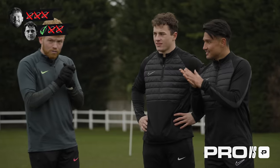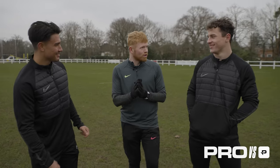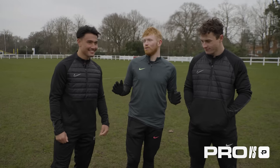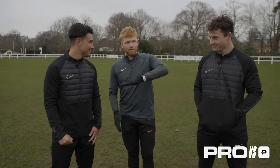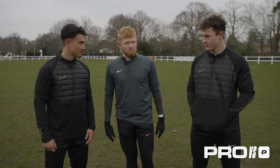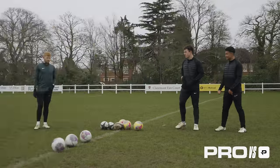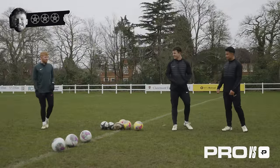On to crossbar challenge. Challenge number three, following the same rules, guys. Three attempts each of each ball. Back to you, Marcus. Now, first one, obviously, off the deck with a football. Do you want to go first or second? You go first. With the football? Yeah, let's go. Go on, then. The expert. As long as I get one, I'm happy.